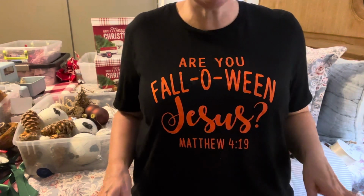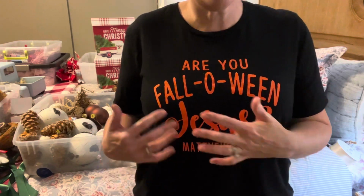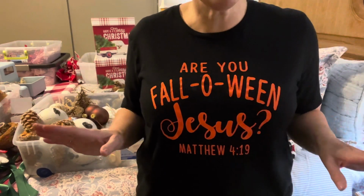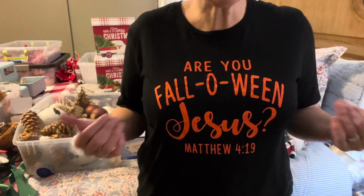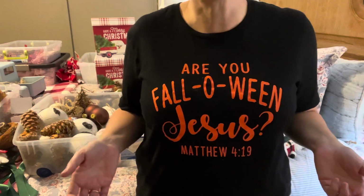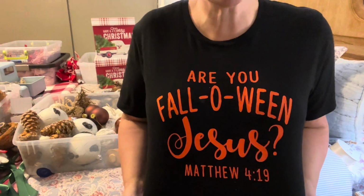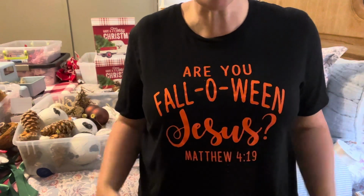I am not much on Halloween. I do have one t-shirt that has like a little friendly ghost on it, and it says "Hey Boo" on the back. That's the only other Halloween shirt that I have. But I do have another Halloween shirt that I plan to show y'all before the end of this month. So I loved this one. I just thought it was so cute and just right for me and right where I need to be today.